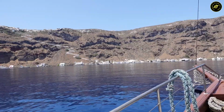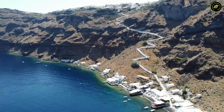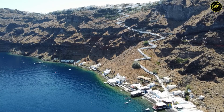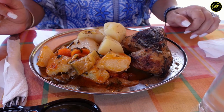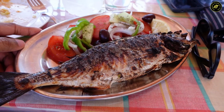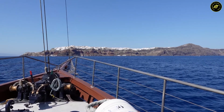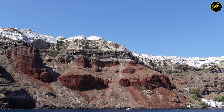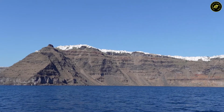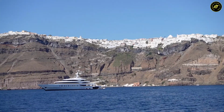After that, we'll sail to the third island called Thirasia, which was part of Santorini before the big volcanic eruption. In this island, we'll eat some authentic Greek food and we'll enjoy the pristine views. On the way back, we'll sail across Ia and we'll see the breathtaking sceneries of the town of Ia and Fira and the tall Santorini cliffs from the ocean. So let's start this great island hopping day trip from Santorini.